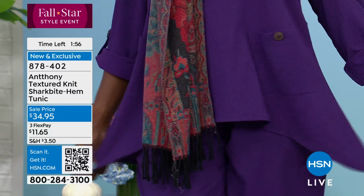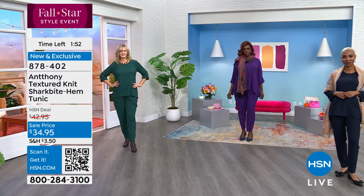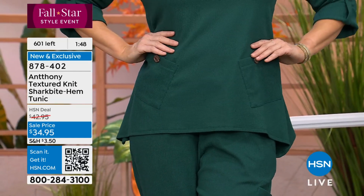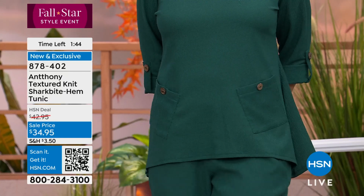This is going to pair with everything. And you can be a quick one because it is that limited. 600 total available at this point, between, think about this, all the sizes, extra small through 3X. So there's your eggplant or your pine, just the most perfect Christmas tree color.